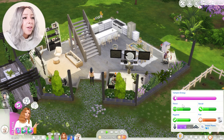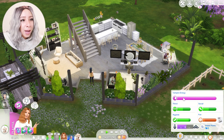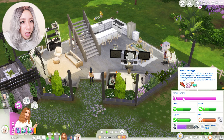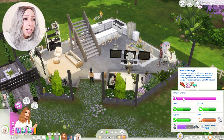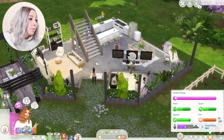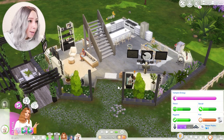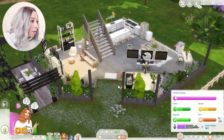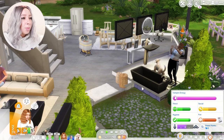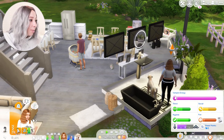So it looks like we have thirst, hygiene, fun, social, and vampire energy. Protect themselves from the sun. Perform powers. Okay. Very cool. We have to really be careful about telling Wren to go outside during the day. Oh, she disappeared. Okay. Oh, better Nugget. You look so much better now. Oh my goodness, you were looking bad. Alright, go take care of the baby.